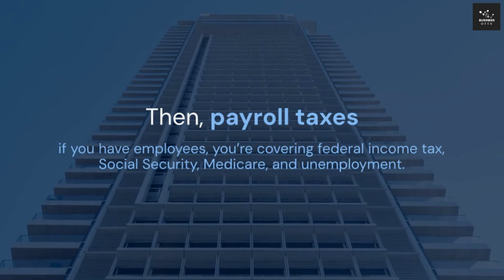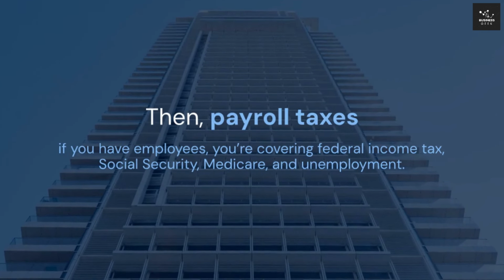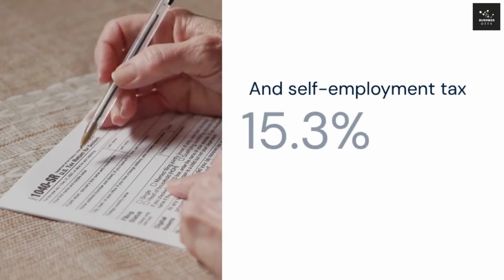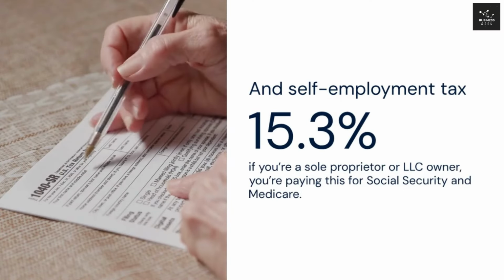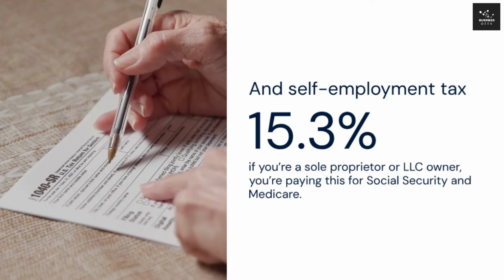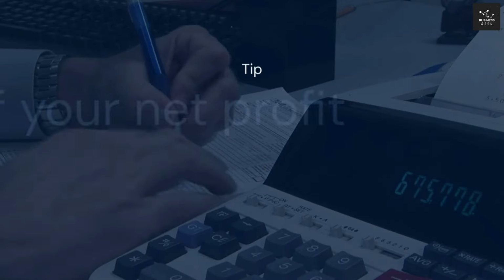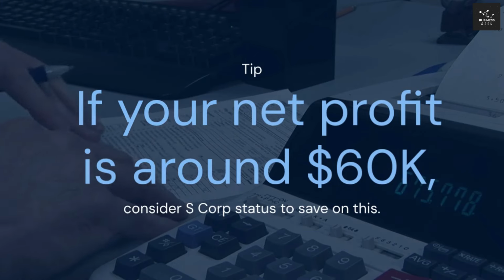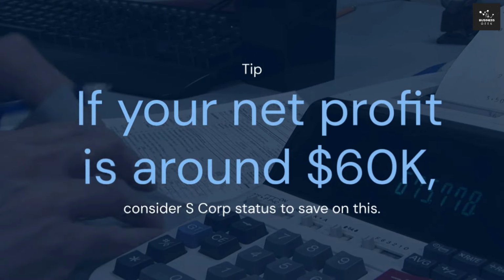If you have employees, you're covering federal income tax, Social Security, Medicare, and unemployment. And self-employment tax. If you're a sole proprietor or LLC owner, you're paying 15.3% for Social Security and Medicare. A small tip, if your net profit is around $60,000, consider S-Corp status to save on this.